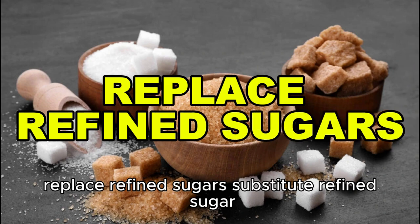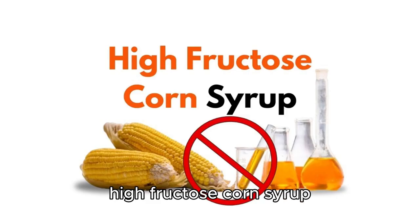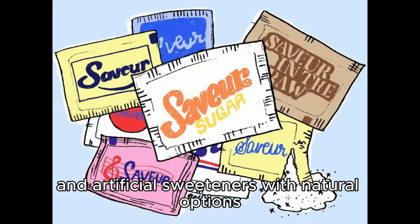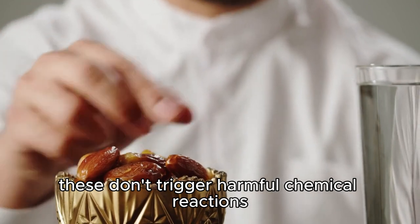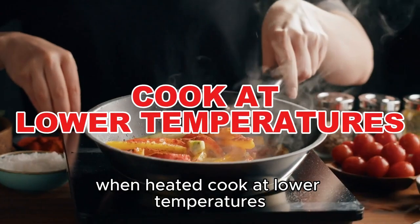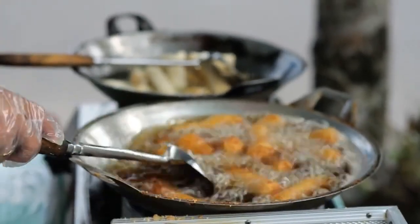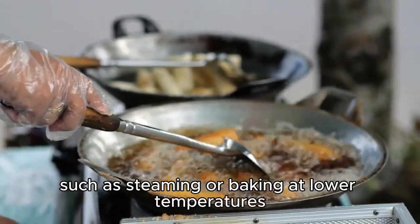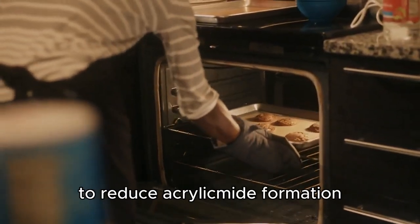Replace refined sugars. Substitute refined sugar, high-fructose corn syrup, and artificial sweeteners with natural options like honey or dates. These don't trigger harmful chemical reactions when heated. Cook at lower temperatures. Avoid frying or roasting foods at excessively high heat. Opt for slower cooking methods, such as steaming or baking at lower temperatures, to reduce acrylamide formation.